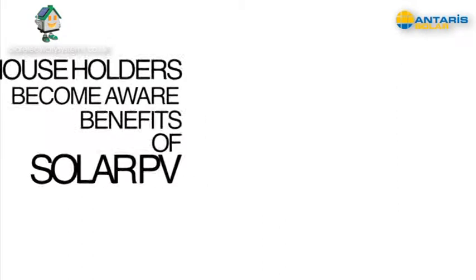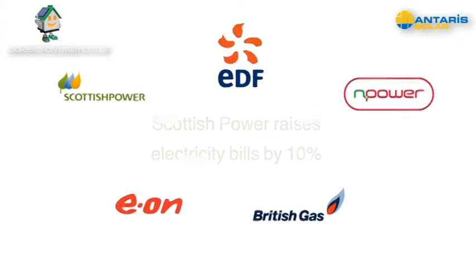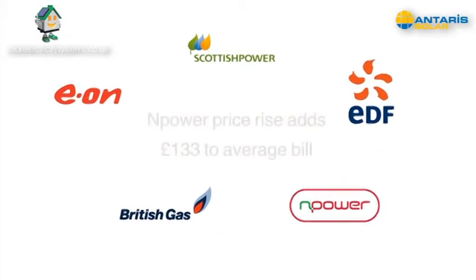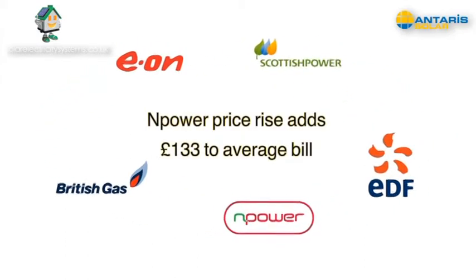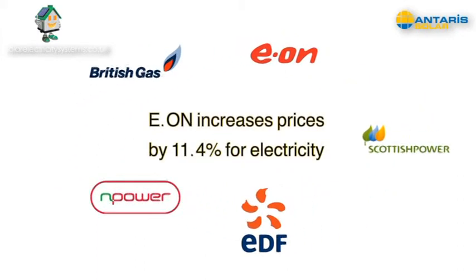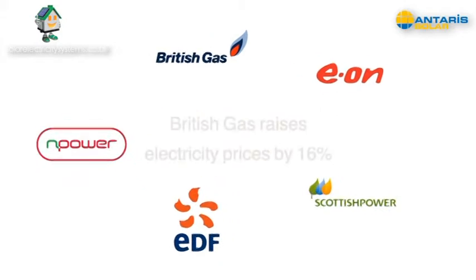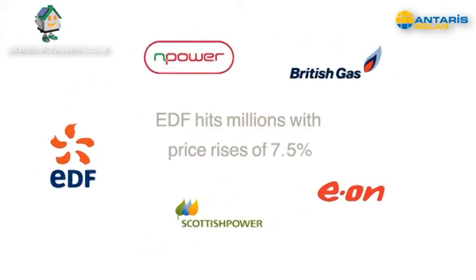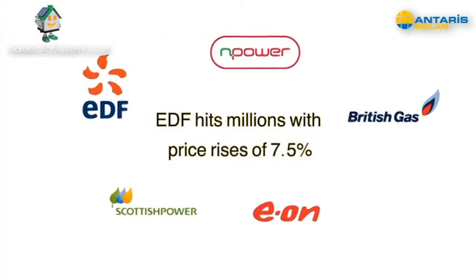But the outlook isn't so bright for householders who don't install solar PV. That's because funding the feed-in tariff scheme costs money, which the government has decided should be shared by all electricity users in the UK, as well as by the electricity providers. What does that mean? Even bigger bills for those who decide not to install solar PV.